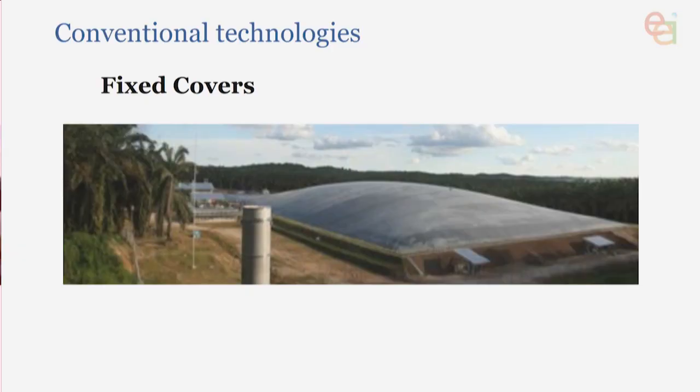We also have extreme weather events, and we see more and more of them. I will show some photographs of a monolithic structure like that. Extreme weather events can cause a lot of damage. This is a fixed cover, and the damage can cause a hole or tear, and the whole downstream power generation system will have to be switched off.